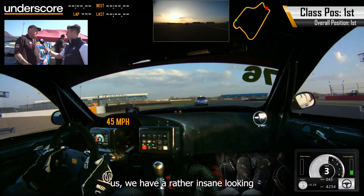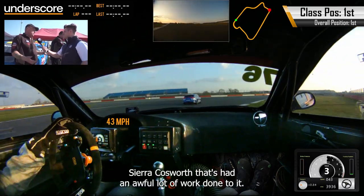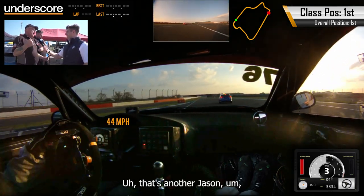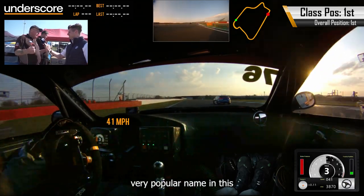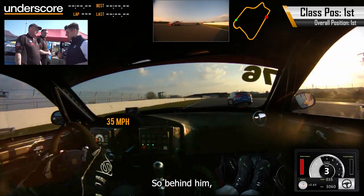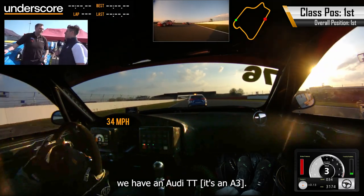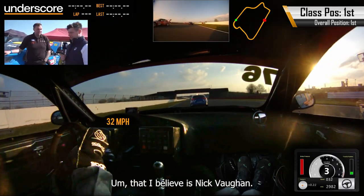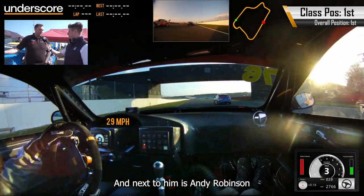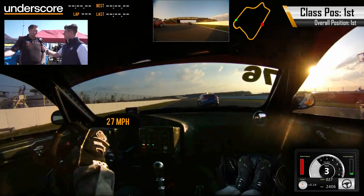But behind us we have a rather insane looking Sierra Cosworth that's had an awful lot of work done to it. That's another Jason. Very popular name in this series. Behind him we have an Audi TT, and that I believe is Nick Ball. And next to him is Andy Robinson in the Falcon, the Ford Falcon, another V8 supercar.